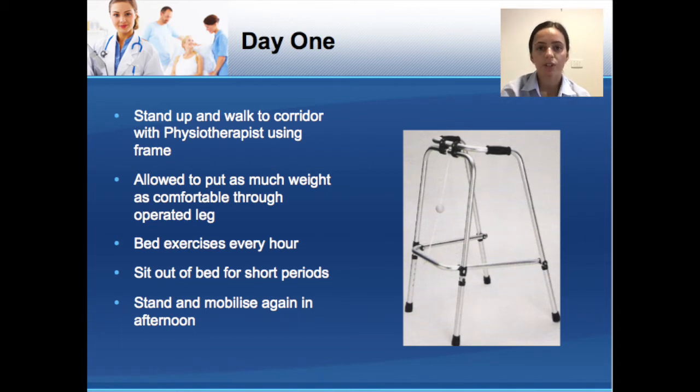When you get up with the physio for the first time, you're generally allowed to put as much weight through your joint as is comfortable. If you're doing well, you might sit out of bed for your meals. Otherwise, you'll spend the rest of the day in bed doing your exercises. The physio will generally come around later in the afternoon, and the goal is to walk a little bit further than you did in the morning.